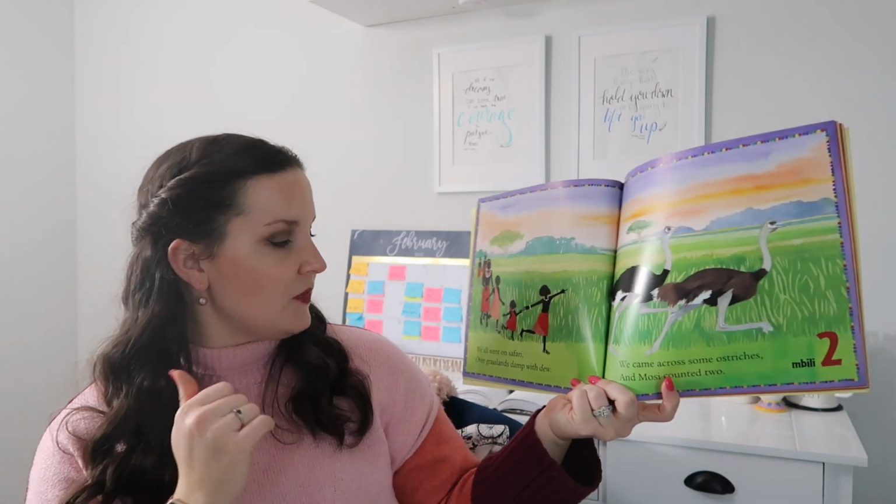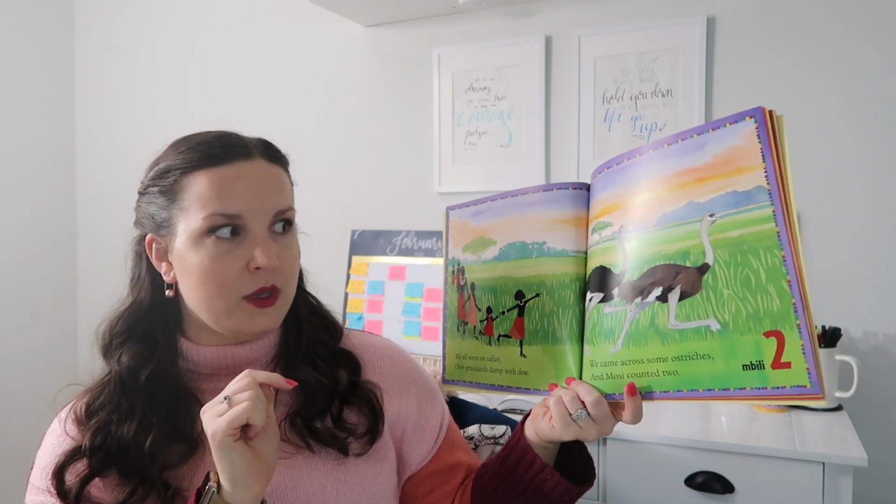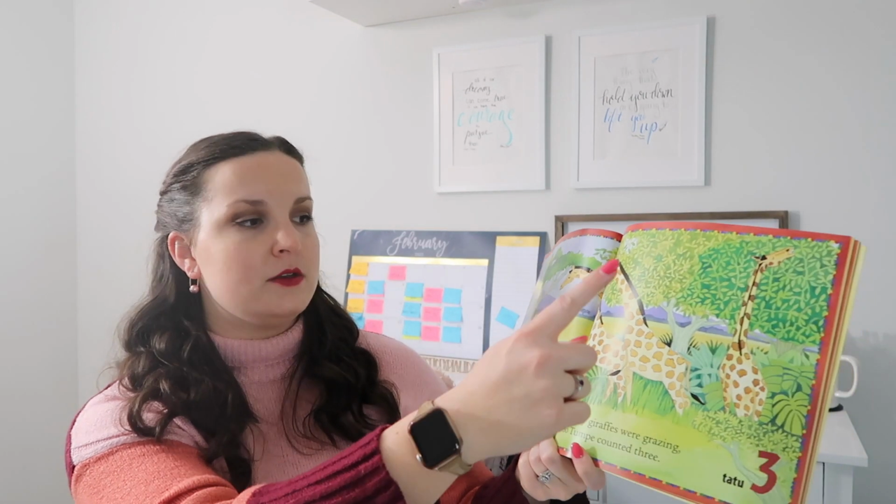So it would be like this. We all went on safari over grasslands damp with dew. We came across some ostriches and Mostly we counted 2. Here we go. 1, 2. And then they put it away, and then we go to the next one, and then 1, 2, 3. And so it's just an easy way to get them playing.